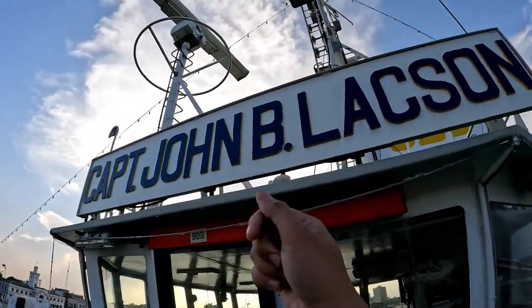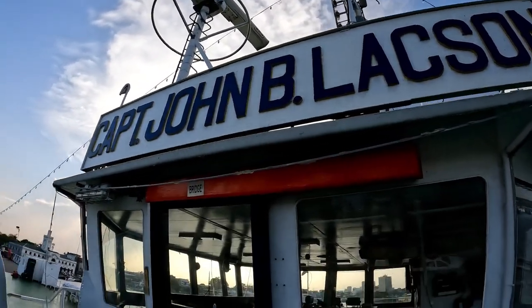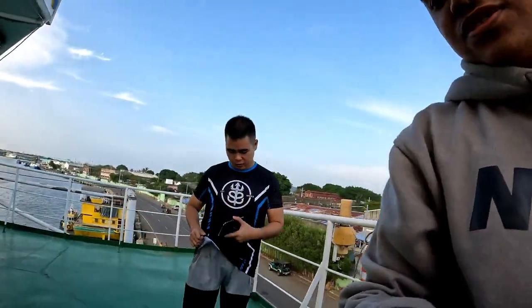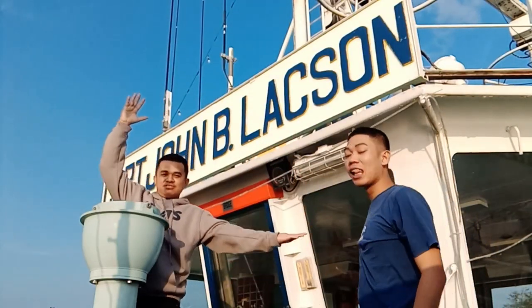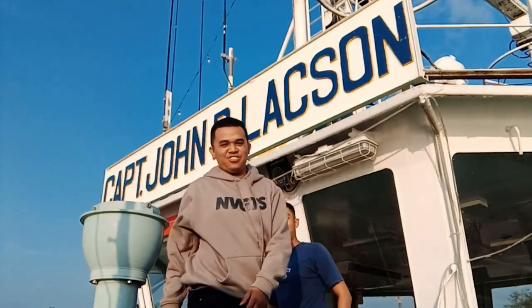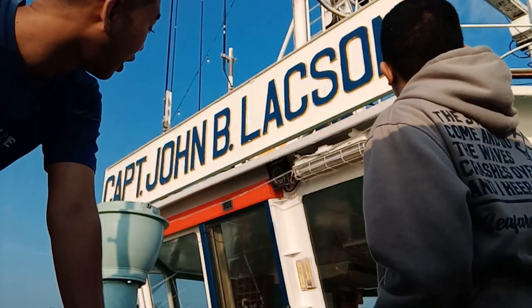This is our last day here. Ah, may harap po buwas and last night tomorrow. Okay, picture review ko din. Welcome to John V. Lacson. The master vessel on board. The master vessel at port. MV, no move. This is not MV moving. Captain John V. Lacson. This is a MV no move John V. Lacson.